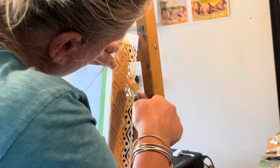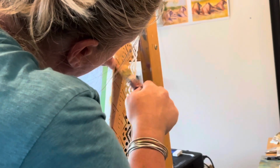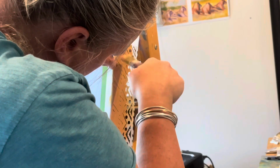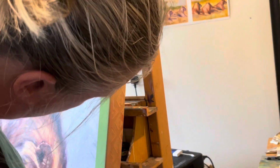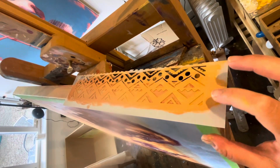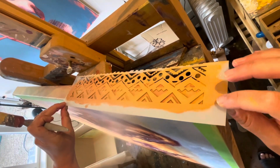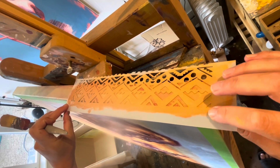Should be fractionally darker than the background. This will work. There we go. I like that. It's sort of subtle. Could maybe be fractionally darker. Right, hopefully it'll be a bit easier to see up here. Line the edges up.